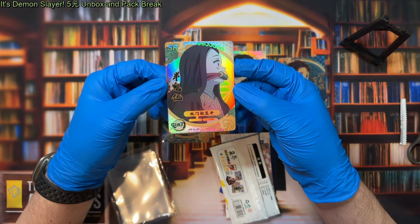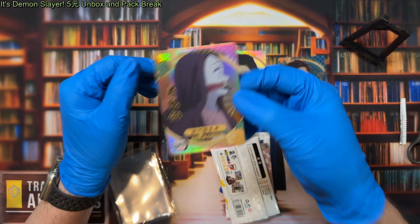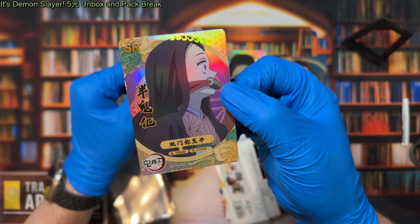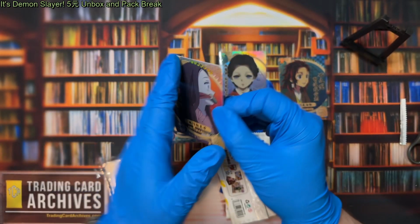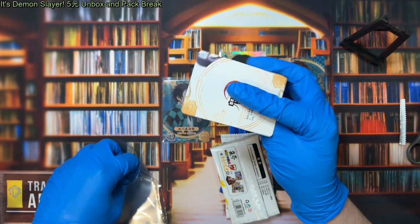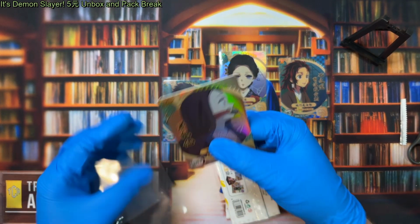Looks cool. Mostly you just have some new refraction technique up here. Otherwise, I think it's the same kind of foil in the background. And then the back looks the same. And the back is unnumbered, so these are completely generic back cards.